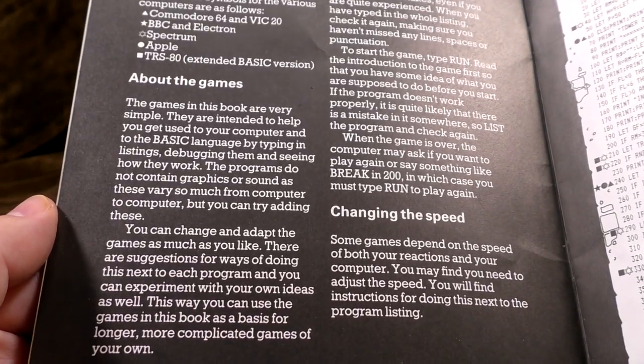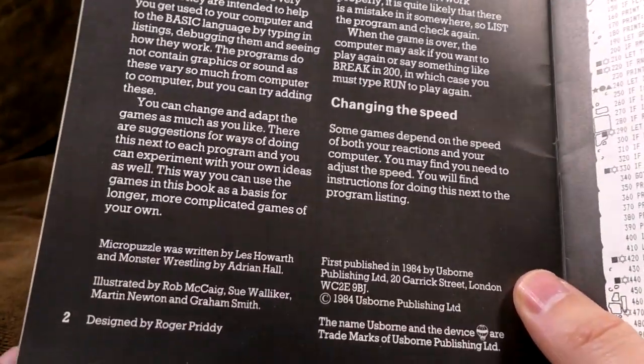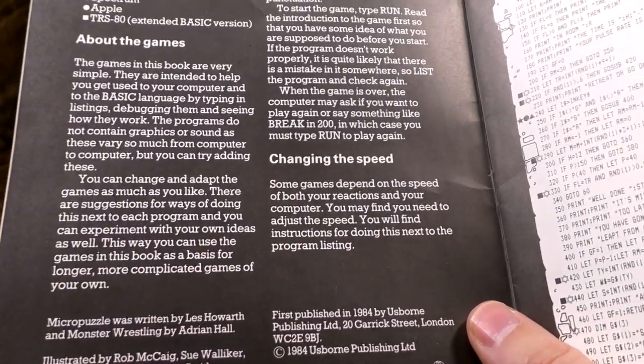You can change and adapt the games as much as you like. I'm glad. I thought if I changed the source code at all, you would come round my house and smash my knees. Anyway, you get the idea.